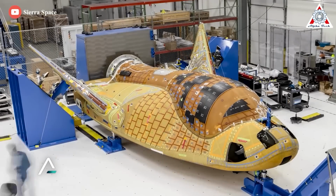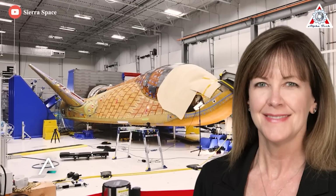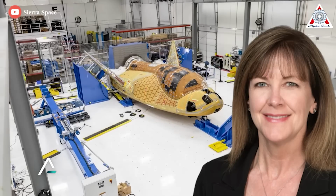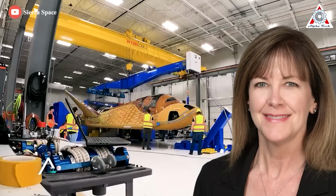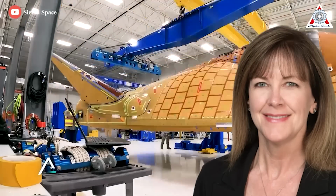"We have the wings on now. It really looks like a space plane," said Janet Kavandi, president of Sierra Space, during a panel at the AIAA AscendX Texas Conference in Houston, April 28th, where she played a video showing work building the vehicle.